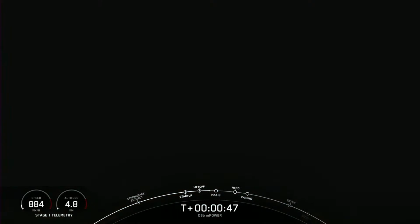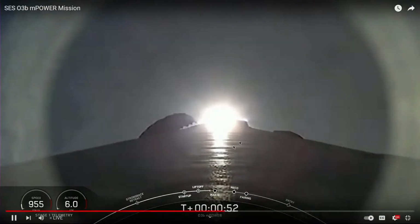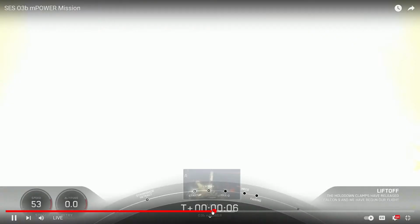Power and telemetry nominal. Falcon 9 has successfully lifted off from Space Launch Complex. There we go. That's just amazing. Just put one more time to launch.